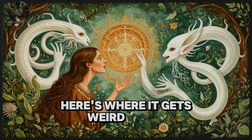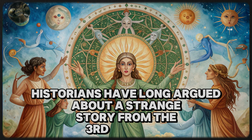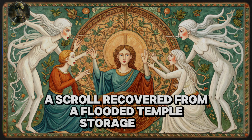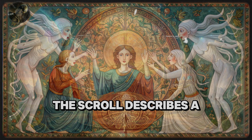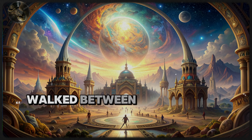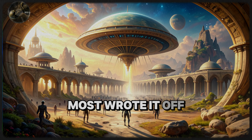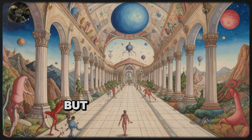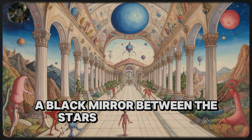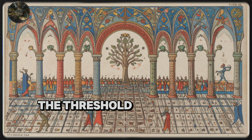Here's where it gets weird again. Historians have long argued about a strange story from the 3rd century BCE, a scroll recovered from a flooded temple storage room. The scroll describes a priest named Eleutherios who, during a solar eclipse, walked between moments and spoke with the architects of the sky. Most wrote it off as poetic nonsense, but the story also mentioned Lyra, a black mirror between the stars, and a warning: when the sky sings in triangles, the threshold reopens.